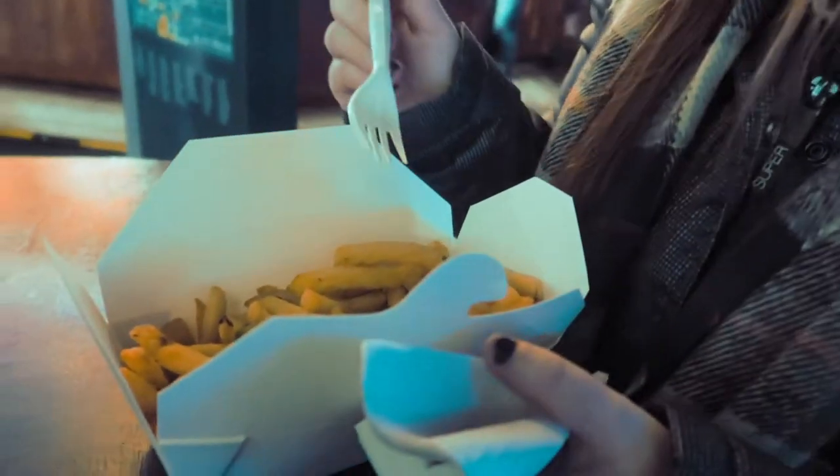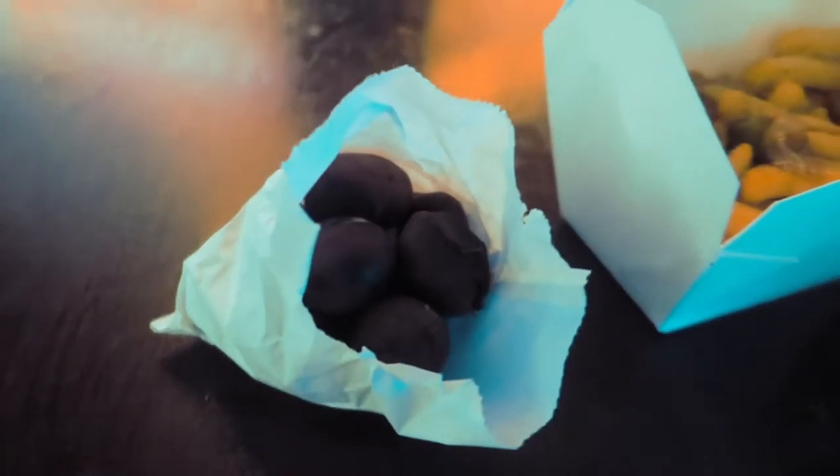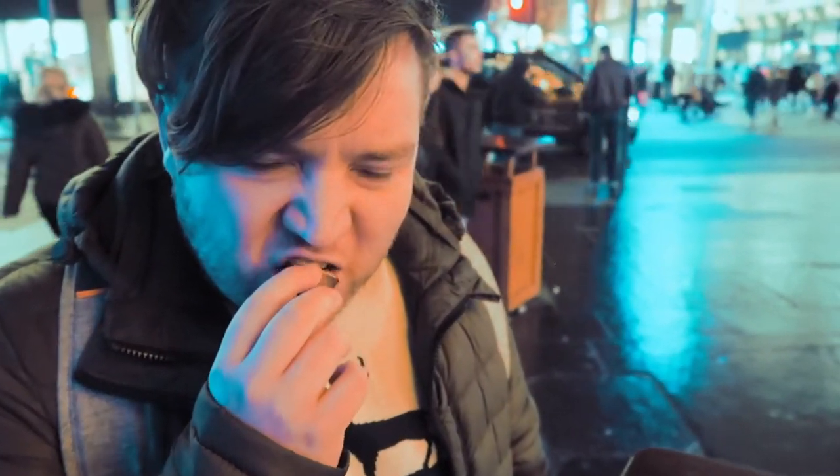And I decided to get something very Christmassy that I've never tried before, roasted chestnuts. I have no idea if these are going to be any good, but I'm hoping. Let's see. Not for me. What do they taste like? They're really crispy and crunchy on the outside. It tastes kind of like green beans or something. Nah, not for me.